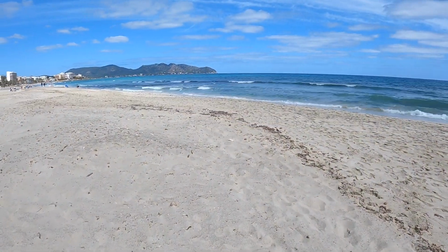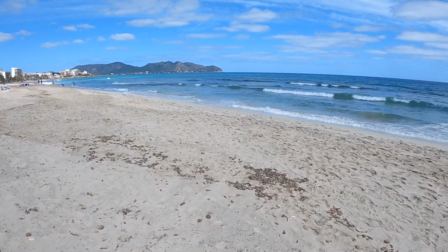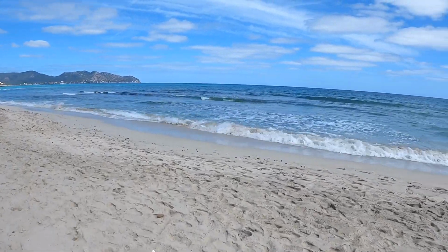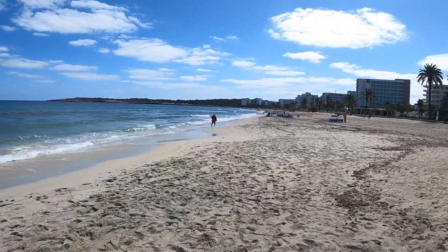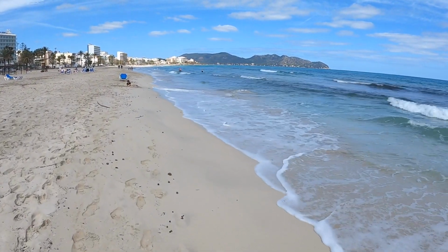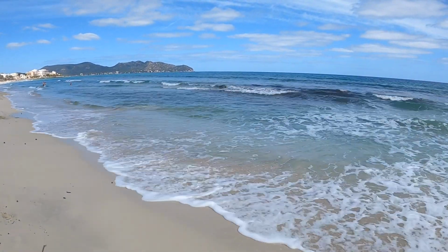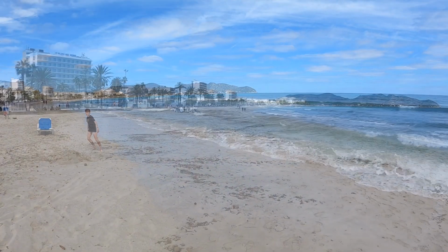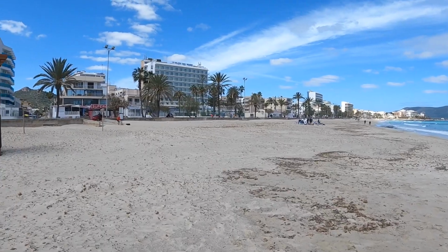So now we have sand the whole way down to the sea edge by the looks of it, yeah. We have indeed. Lovely to see the sea, isn't it, actually? Or be so close to it, I should say. Again, I'm going to come off the sand and go back on the promenade and put my mask back on.